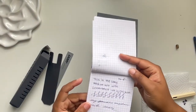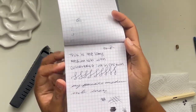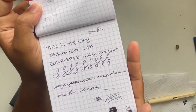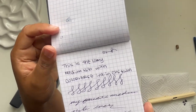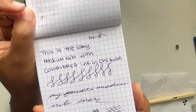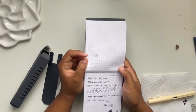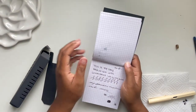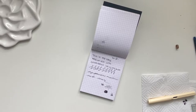But this writes really nice. I'm really enjoying this. And the shimmer is, I don't know if you can even see it. It's super subtle and it's not even coming out purple. It's coming out like black. And I love this. I think this is probably gonna be my new everyday ink. I'm really, really liking this.